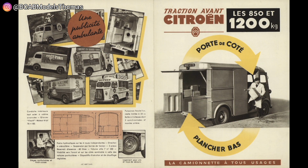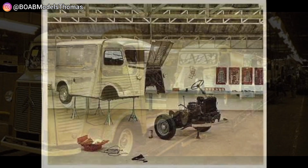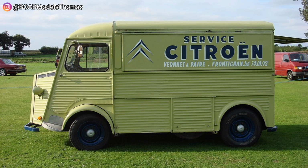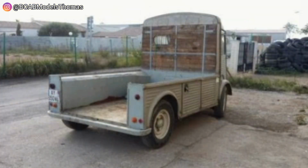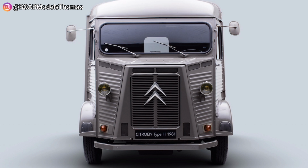Introduced to the general public in 1947, it received different types of engines, including 1.6 litre and 1.9 litre, during its 34-year-long career. Over 473,000 units were rolled out during its production time. Depending on the load-carrying ability and the body, a second letter was added to the commercial designation, H, for the payload capacity of 1,200 kg, HZ for 850 to 1,000 kg, HY for 1,500 kg, HP was a flatbed variant, HX was a refrigerated van, and HW was a flatbed with folding sidewalls. In December 1981, the last unit, chassis number 473289, left the assembly line.